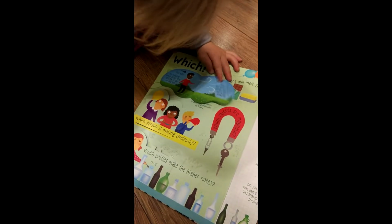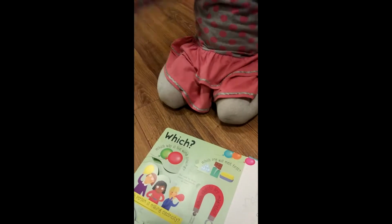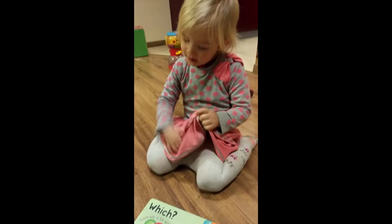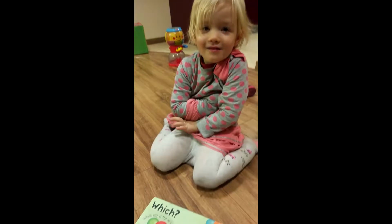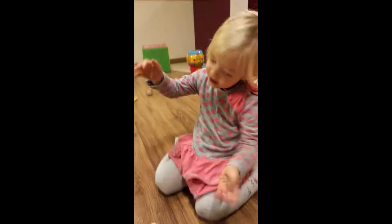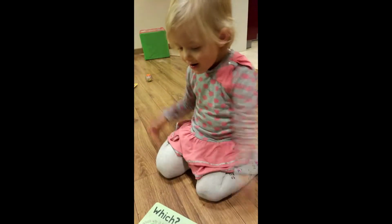It's very windy. Do you remember the song? It is windy, it is windy. Blow, wind, blow. It is windy, it is windy. Blow, wind, blow. It is windy, it is windy. Blow, wind, blow.